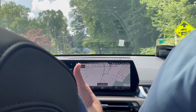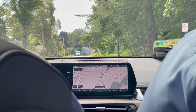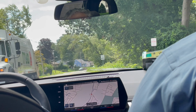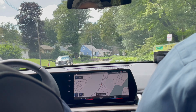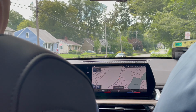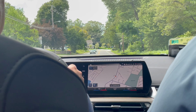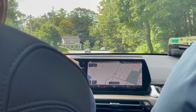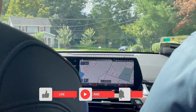Awesome. Hey, BMW. Increase my temperature to 70 degrees. I'm setting the temperature to 70 degrees Fahrenheit. There you go, you don't have to do anything. Why would you need any buttons? That's really a clean design. Like I mentioned, this is the first vehicle in a long time to be without the iDrive controller.